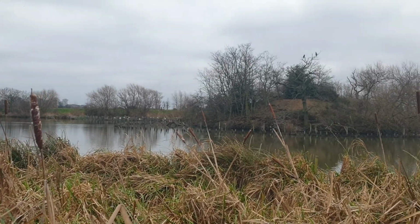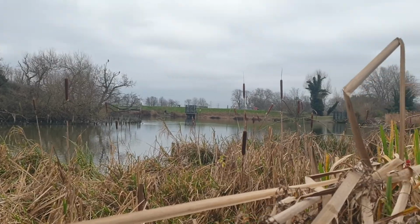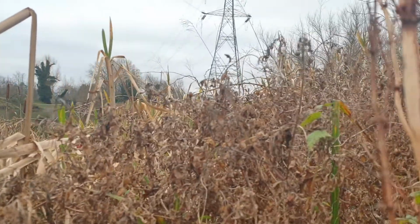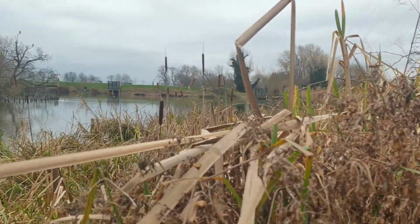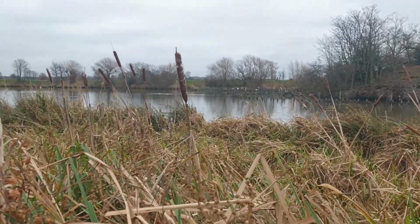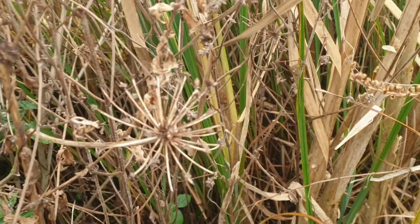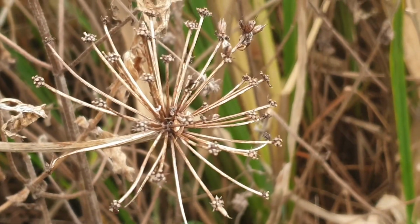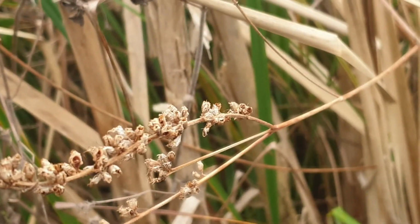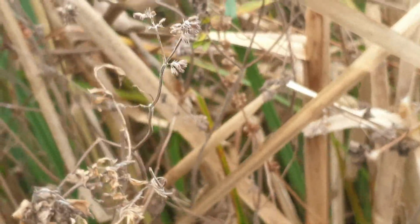There's a lot of commotion behind me. The humankind. This is so lovely. Okay, what can I show you up close? Things that already had their seeds depart. Oh, this is gonna be heaven in spring and summer.